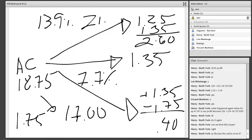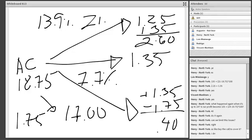So likely buy the call to cover it. Well, if you sold the call to close it, you have to buy it. And if you bought the stock, you have to sell it to close that position, right? So you have to close both sides of it. But you can close it all together. You don't have to close one and one. Okay? Does that make sense to everybody?